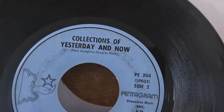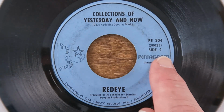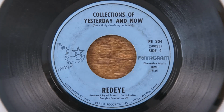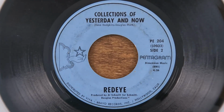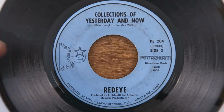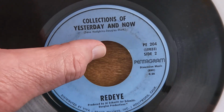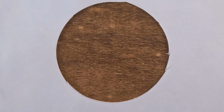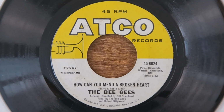Pentagram Records. Interesting. But we knew that was the A side, or side 1 as it's marked, because this is clearly marked side 2. And it's, again, the band Red Eye doing a song called Collections of Yesterday and Now. But yeah, I like that just because it's something different. Like I said, I have never seen that logo before, and I don't think I've run across a Pentagram Dimension Music before in the past either. So that's pretty cool. Anything different at this point with so many 45 vinyls in my collection? Anything different is something great to have.